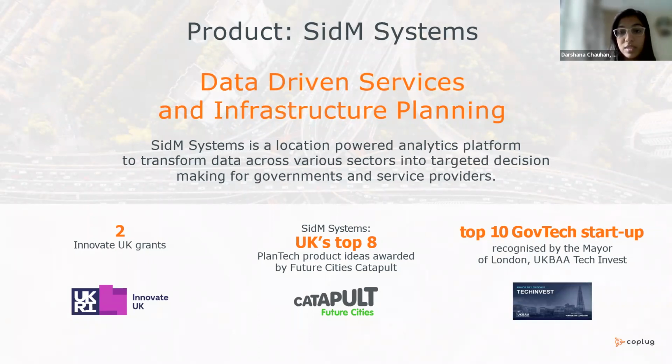We've previously received 2 Innovate UK grants, very much in that area of research and collaborative working. We've also been awarded and recognized by Connected Places Catapult in the UK as one of the top 8 PropTech products, and also supported by the Mayor of London Tech Invest program.